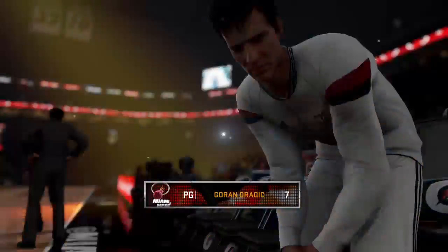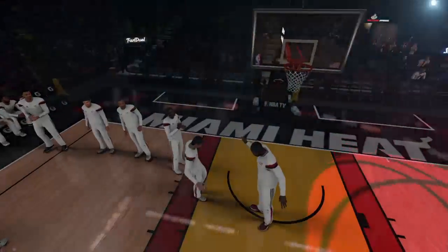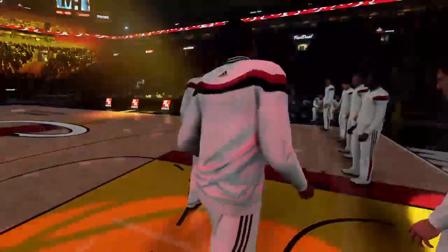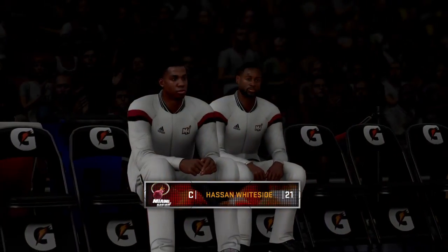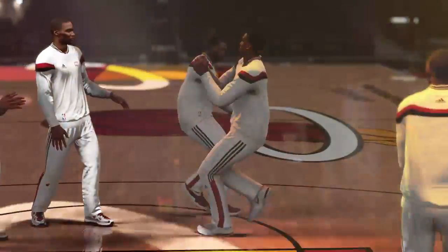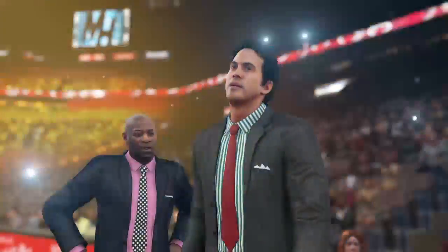At point. At 6'3", number 7, Goran Dragic. Number 1, Chris Bosh. The big man at 7'0", number 21, Hassan Whiteside. And number 3, Wayne. Eric Spoelstra is your head coach.